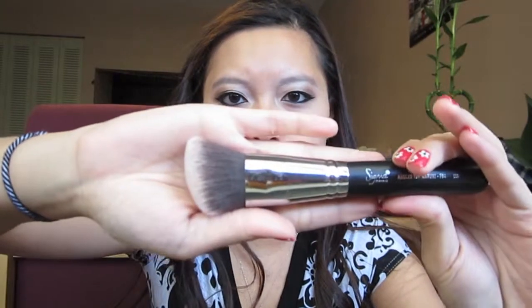So with this foundation, you have to shake it up because it's water-based. Shake it up really well. And then I'm going to apply it with my Sigma Angle Top Kabuki brush in F84. You can apply this with your fingers or with a foundation brush. I just prefer to use this because you get better coverage. I've used it with my fingers before, and I felt like the coverage was way too light, so I prefer to use this. And this is what I usually use with all my foundations.